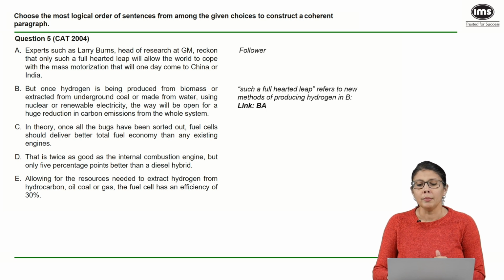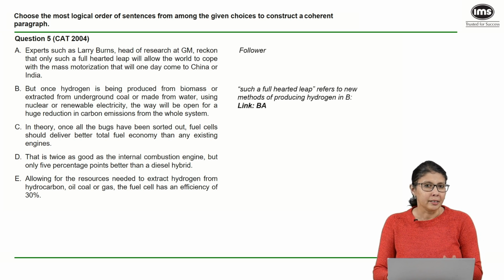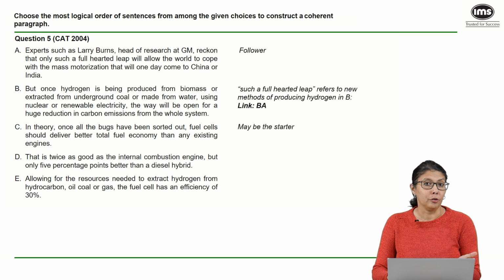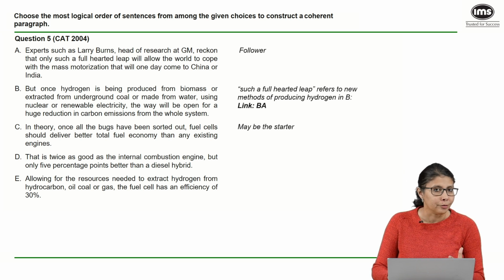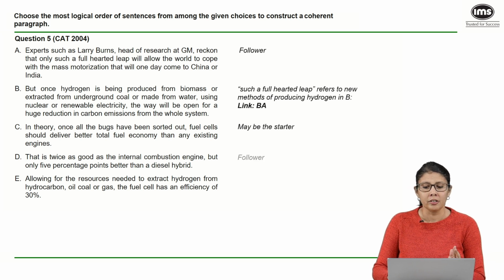In theory, once all the bugs have been sorted out, fuel cells should deliver better total fuel economy than any existing engines. Now, the reason we are calling this a possible starter is that it is introducing the topic, which is fuel cells and how it compares with other types of existing engines. So, this may be the starter, but we can't be sure yet. D is clearly a follower. That is twice as good as the internal combustion engine. So, what does that refer to? Clearly, we will have to offer some data to say that that is twice as good as the internal combustion engine. So this is a follower.